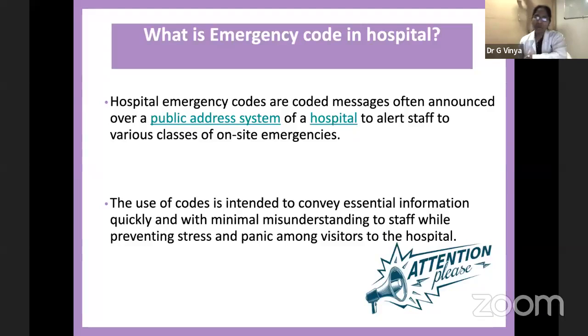As we all know, hospital emergency codes are coded messages often announced over the public address system of a hospital to alert the staff to various classes of on-site emergencies. The codes are intended to convey essential information quickly and with minimal misunderstanding to the staff, while preventing stress and panic among visitors to the hospital. So the codes are meant to give important information to the hospital staff, not to create any panic among the attenders or visitors who are in the hospital.